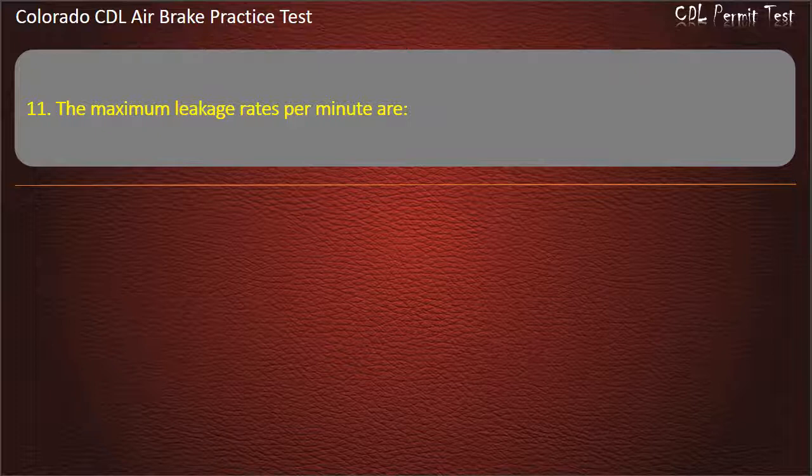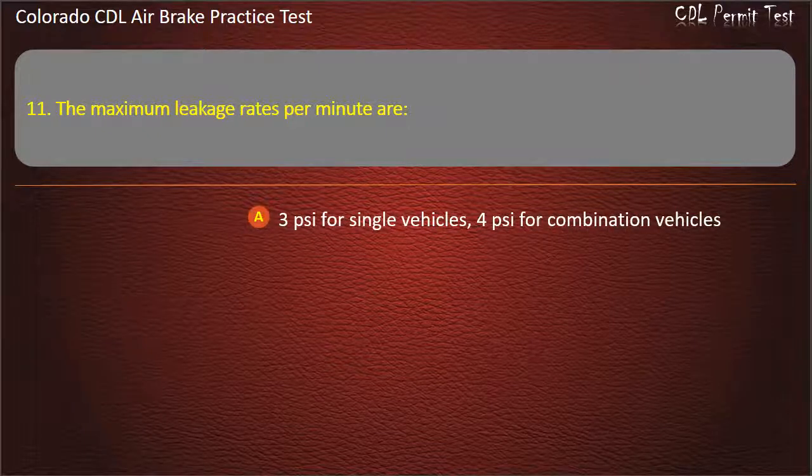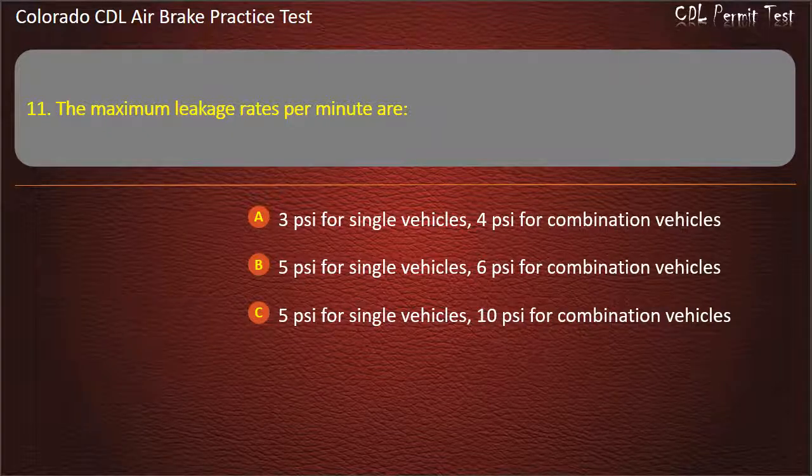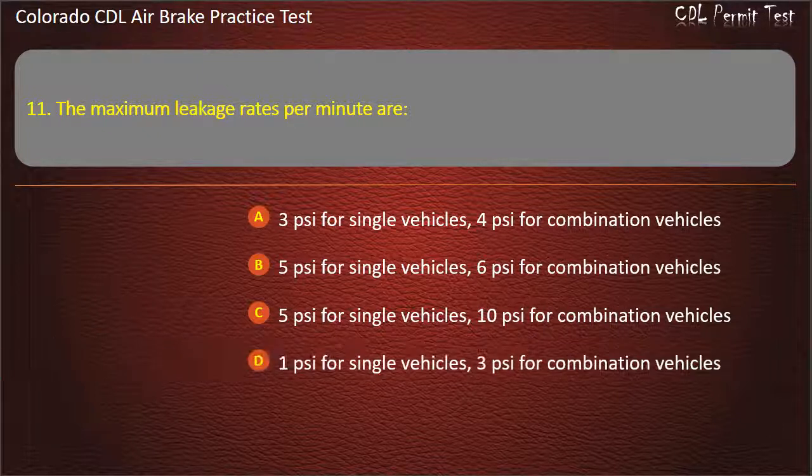Question 11. The maximum leakage rates per minute are 3 pounds per square inch for single vehicles, 4 pounds per square inch for combination vehicles, 5 pounds per square inch for single vehicles, 6 pounds per square inch for combination vehicles, 5 pounds per square inch for single vehicles, 10 pounds per square inch for combination vehicles, 1 pound per square inch for single vehicles, 3 pounds per square inch for combination vehicles. Answer. 3 pounds per square inch for single vehicles, 4 pounds per square inch for combination vehicles.